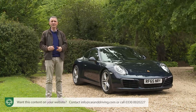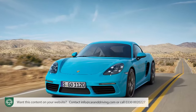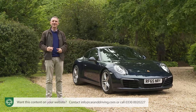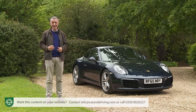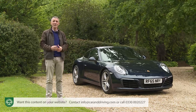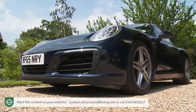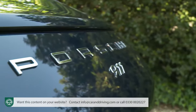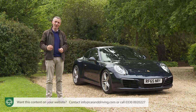Porsche doesn't need to fundamentally change the formula because in its Cayman model, it already offers a more conventional performance coupe. But it does need to finesse it in the face of growing competition from increasingly desirable high-performance alternatives from Jaguar, from Mercedes, from Maserati and from Aston Martin. It does need this car, the improved version of the 991 Series 911, this enhanced range launched here at the very end of 2015.